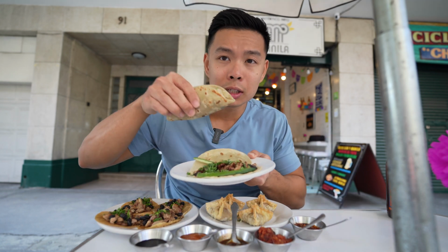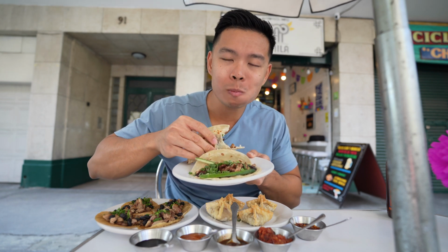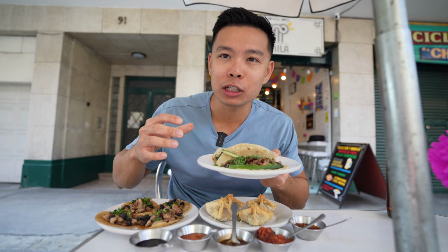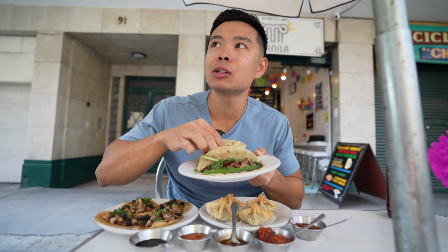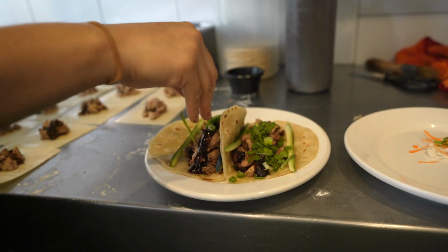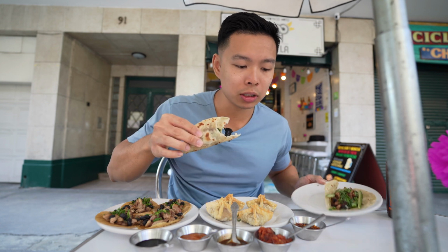Let's just try it out. So this is their premier taco, Tacos Kim, no sauce. Light, fresh flavor, has a spring taste, kind of tastes like a duck bao, but with flour tortillas. I see why they do flour tortillas for this one, because it's fluffy, kind of like a bao. Really nice. So let's try the salsa.